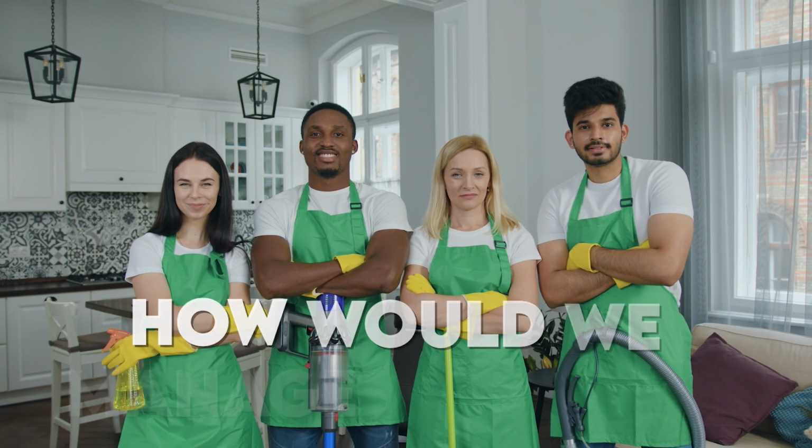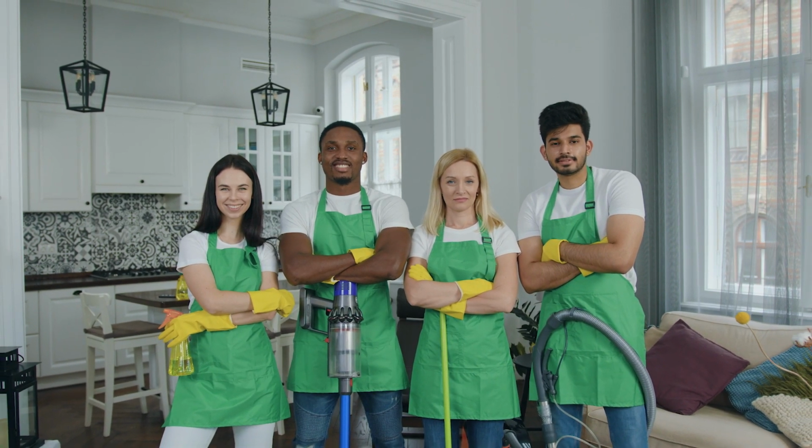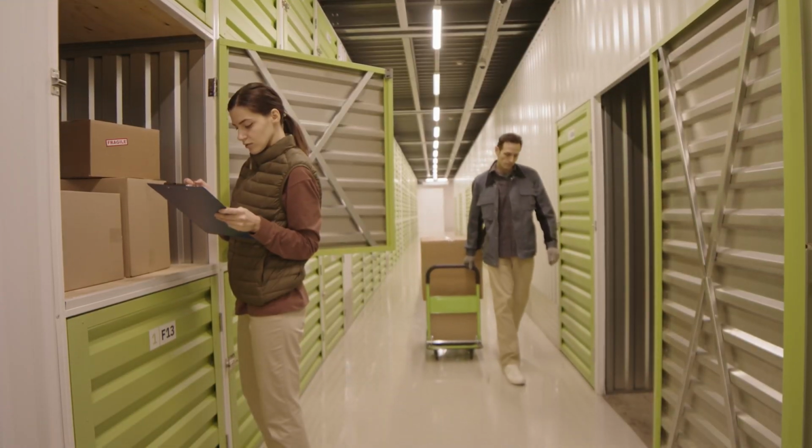So how do we manage cleaners? We need to spend a few more minutes thinking about this, because it does take a bit of time. When your cleaners are cleaning your clients' properties, they will need two things. They can obviously do the cleaning, but they'll need the cleaning products and they'll need the equipment. So if you are providing the products or the equipment, then you are really locked down in your local location. You'll need to either have storage facilities where you have all the products and equipment and they can pick them up, or you'll need to distribute it somehow.